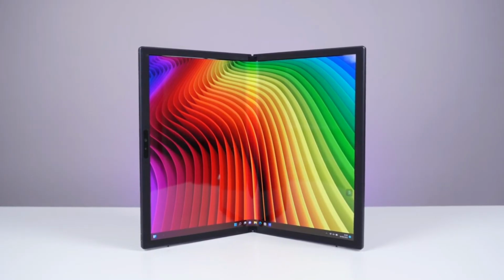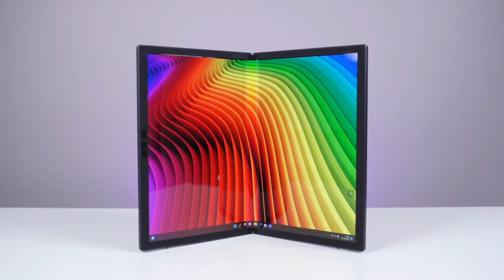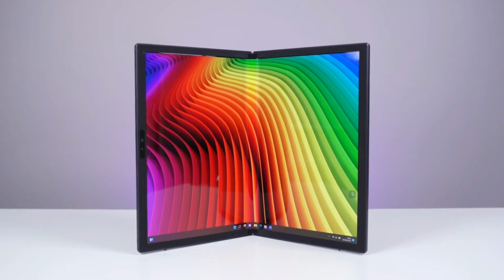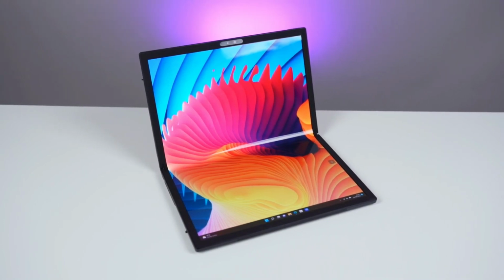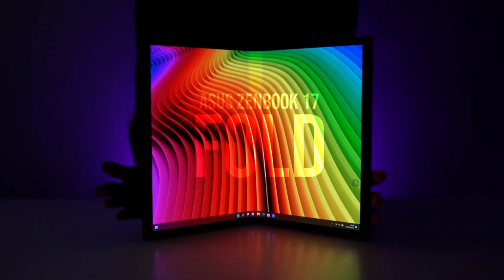In principle, the keyboard can be placed on the lower display, but in this case it rises significantly above the tabletop, which worsens ergonomics. Asus Zenbook 17 Fold OLED will go on sale for €3,699. This concludes the review.